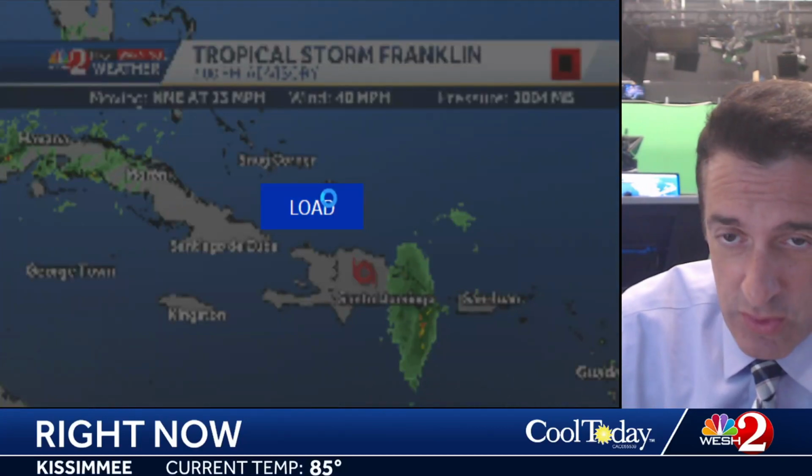The other system now is the one that's north of the Dominican Republic, moving north-northeast at 13 miles an hour. This is Franklin, and we'll show you where this is going to be headed. And by the way, I am going to come back to that feature in the Gulf. I just want to get you all caught up on what's going on out there right now.